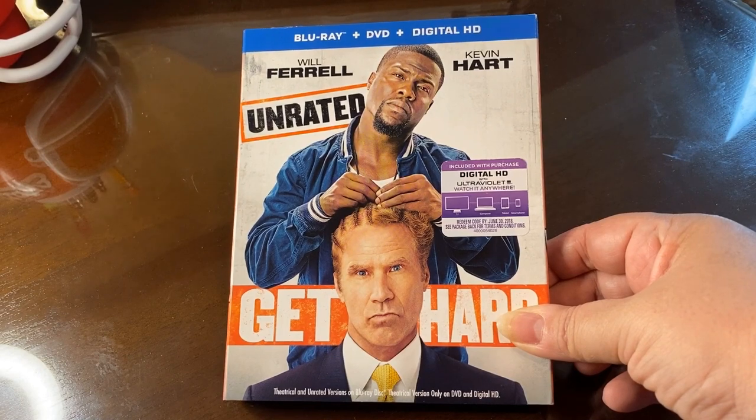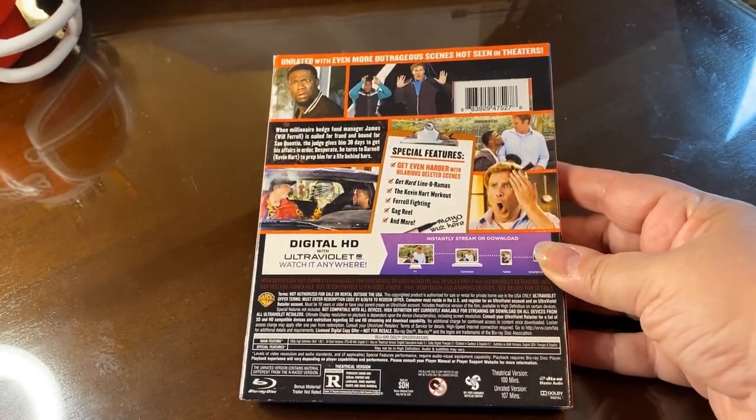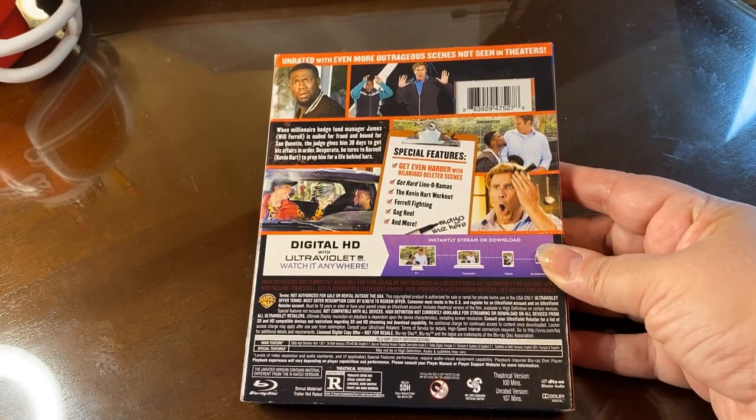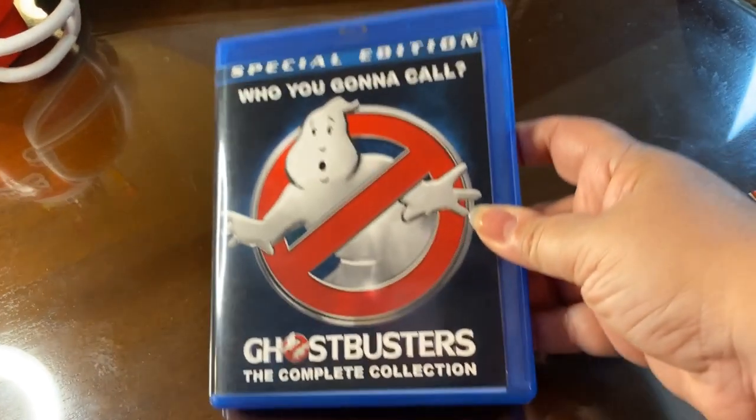Get Hard with Will Ferrell and Kevin Hart. Now listen, I know this is just ridiculous, stupid, but damn it, we laugh every time we watch this one. Will Ferrell is hit and miss, but I don't know. We just get a kick out of that one. There's another one that's coming up that is even more ridiculously dumb, but we just enjoy.